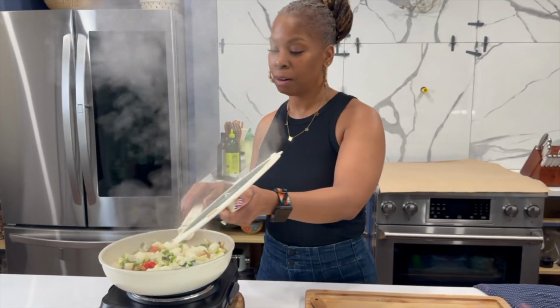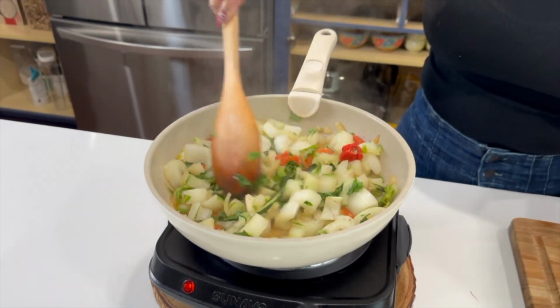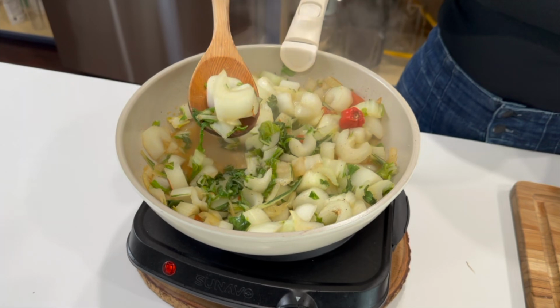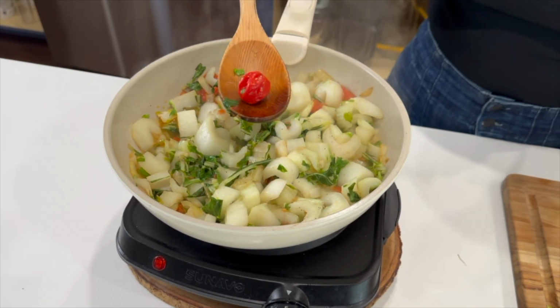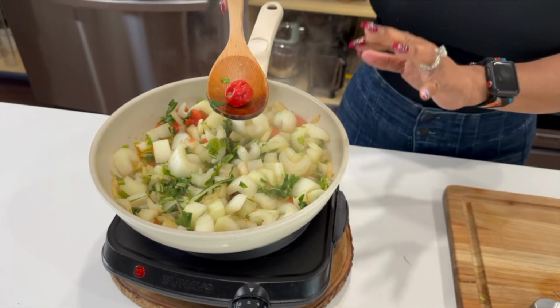Let's check on our bok choy one last time. All right, this looks pretty good. It's nice, and as you can see, half of it is cooked down, but the white pieces stay nice and firm. They're firm, but soft. We're gonna remove the Scotch bonnet. If you don't like it spicy, it's a good time to remove it, or you could leave it in. It's up to you.